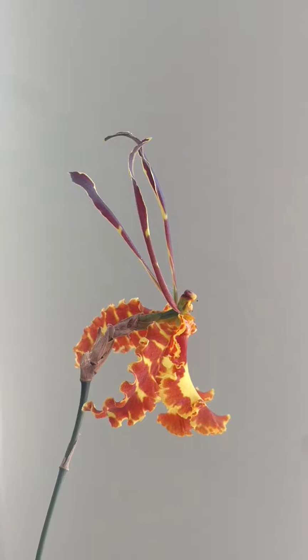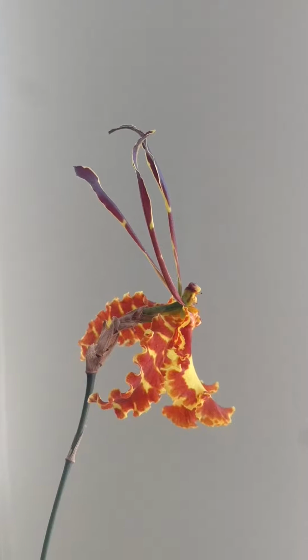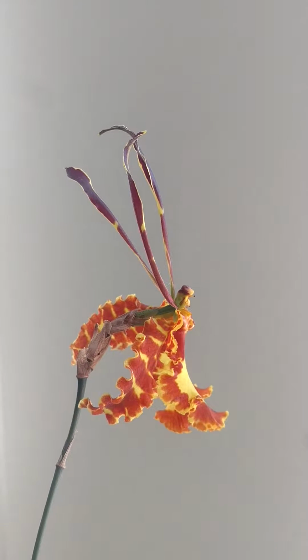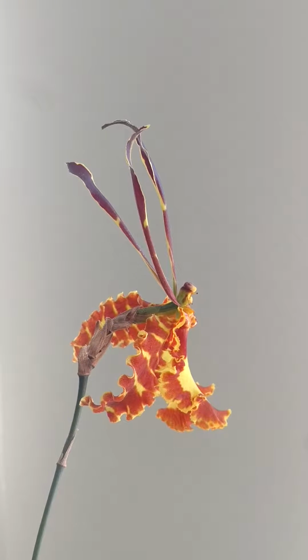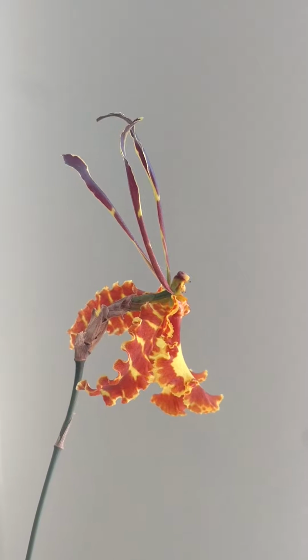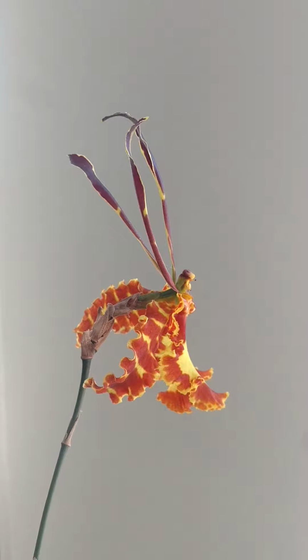So this is my Psychopsis. I have two of them, and I do want to apologize. The light in here is a bit off, and I'm recording on my phone, so some of this may be a little bit out of focus, and this is my first video, so be patient. It will get better. I promise it will get better, but here we go.